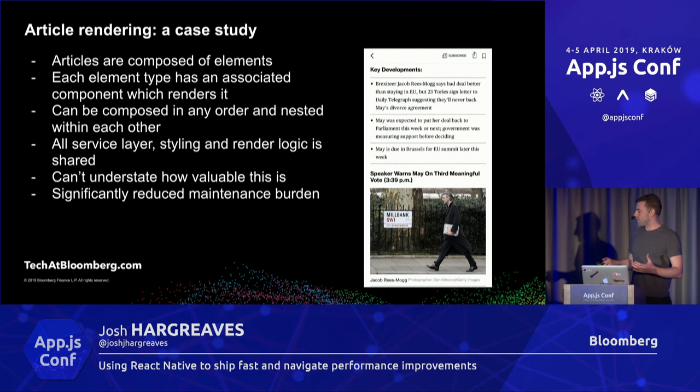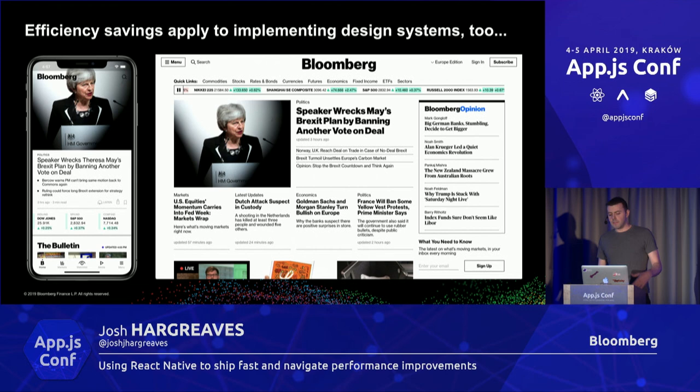And with this component, for example, we can share all of the service layer, all of the styling, and all of the render logic. And I can't really overstate how valuable this has been for our team, to not have to maintain this on two different platforms. Essentially, it significantly reduces the maintenance burden that we have as a team. And these efficiency savings translate to implementing design systems as a whole, too.